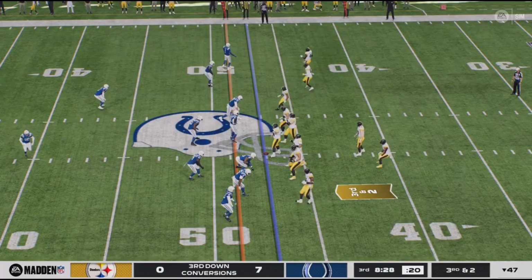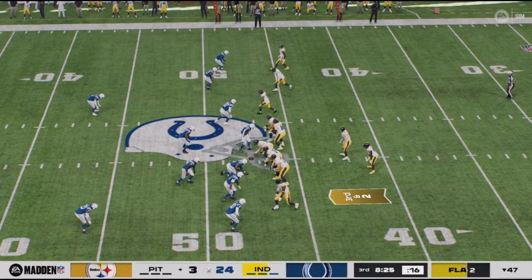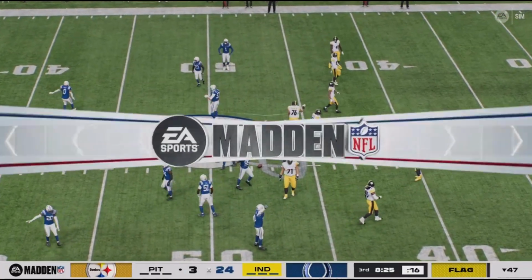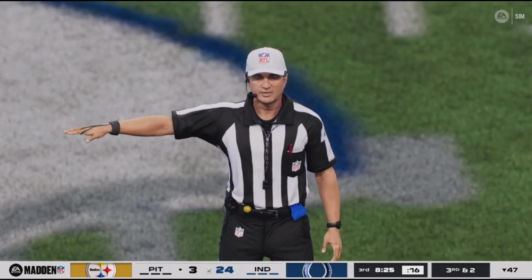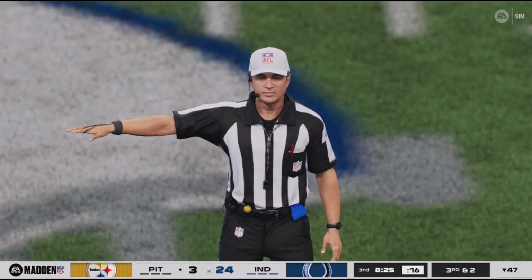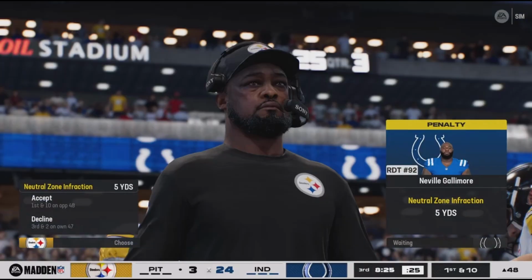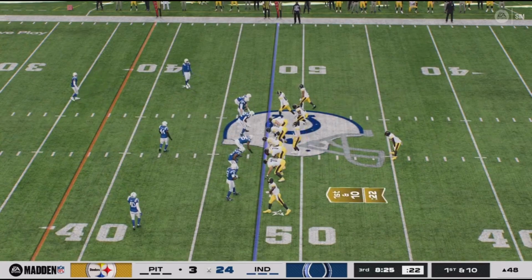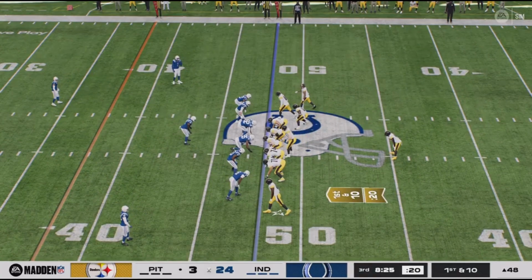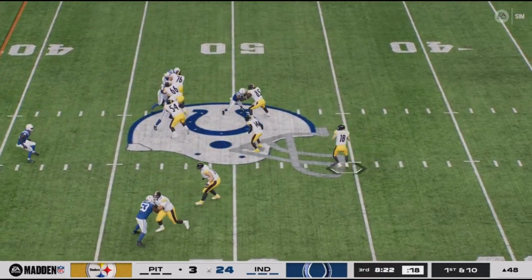This offense in desperate need of a conversion as they come up on 3rd down. Oh, and the hard count might have got him. This might be a first down. Defense. A bit of a jump there, CD. He breaks the line, and that'll be 5 yards. And you've got to stay more disciplined than that, Brandon. That's just a free gift to the offense.